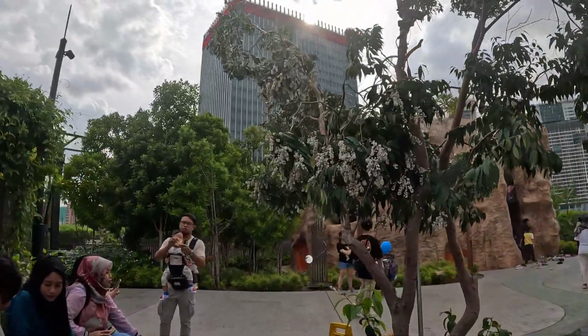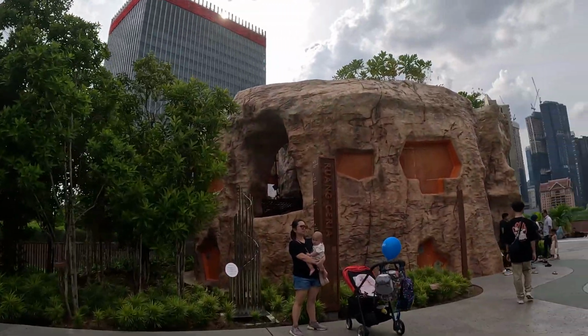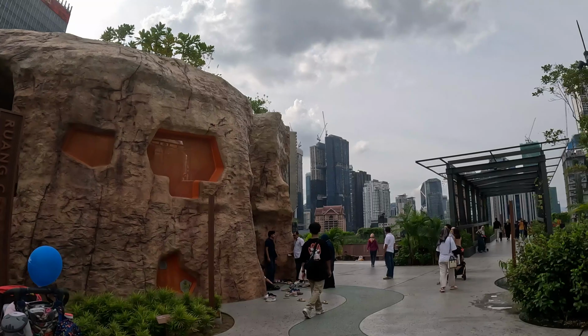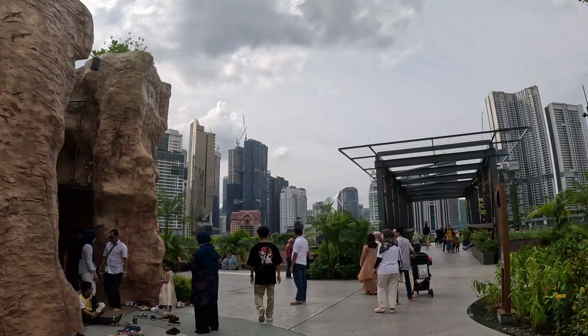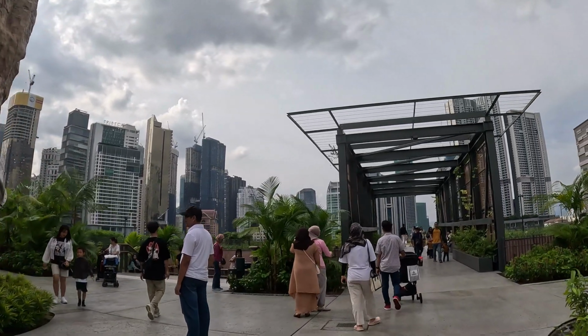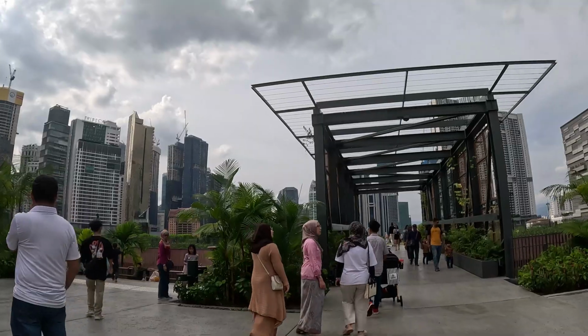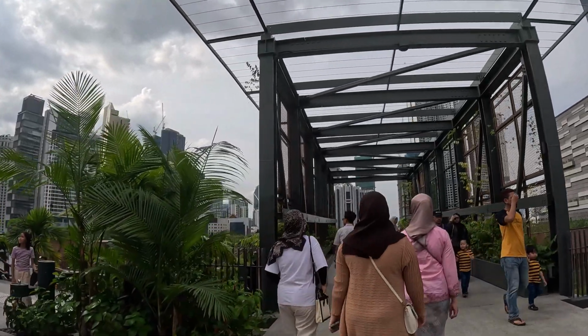And if you're visiting with kids, the rooftop garden has a dedicated play area too. It features safe, modern equipment designed to keep children active and entertained. The soft flooring and open layout give parents peace of mind. It's shaded, well-maintained, and blends beautifully with the surrounding greenery. While the little ones play, adults can relax and enjoy the city view.